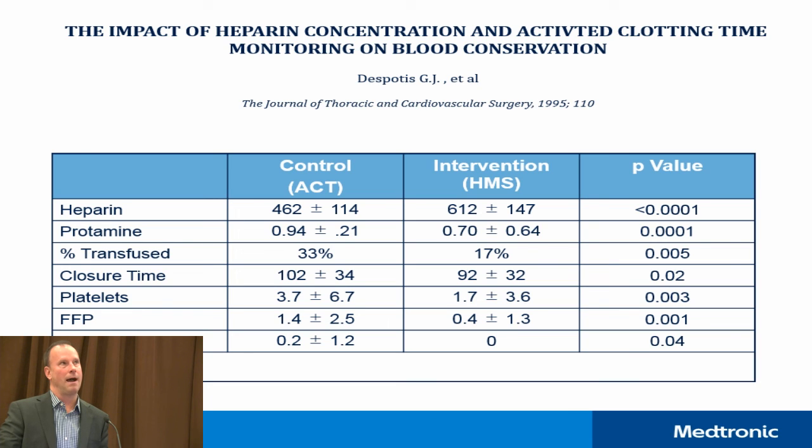And I really like the perfusionists who have that mindset and bring that sort of approach to the OR. I think it adds value to the perfusion community, to the cardiac surgery room, when you say, we want to do some things that are going to reduce blood product and improve your outcomes, doctor. I mean, that's pretty powerful.